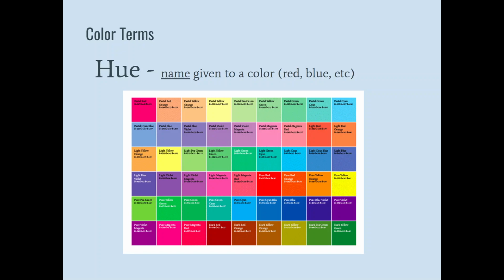We see red, orange, yellow, green, blue, and violet. That's pretty much the 6 we see. Now, there's tertiary colors in there where they overlap, but those are the 6 hues. And a hue is just a name. So lime green would be an example of a hue. It's the name that we give to a color, and that changes.